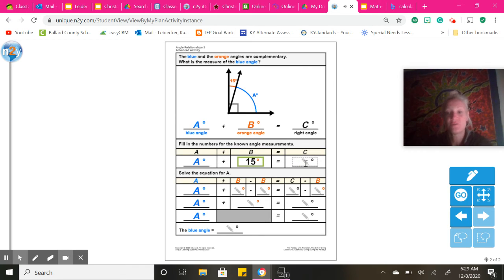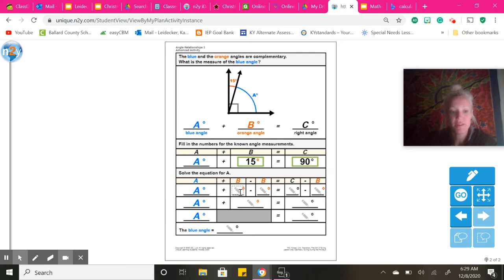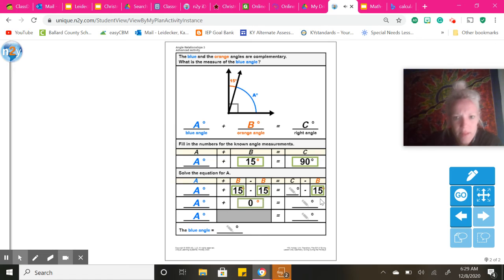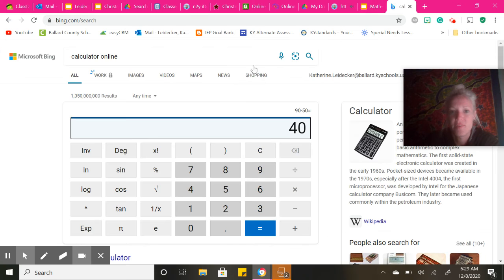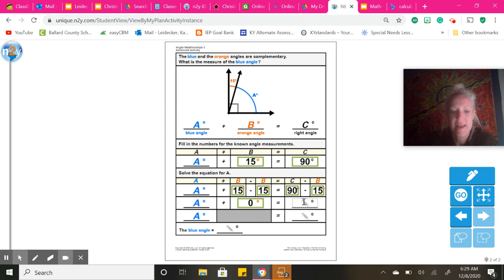We know that a right angle is 90 degrees. If we forget that right here, complementary angles equal 90 degrees. So 15, we're just working our math out now. 15 minus 15 equals 0. This is 0. C we said was 90 degrees. So now 90 minus 15 would be 75, meaning that A is 75.